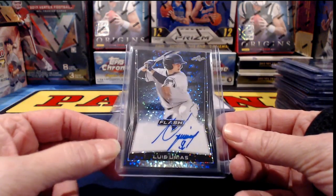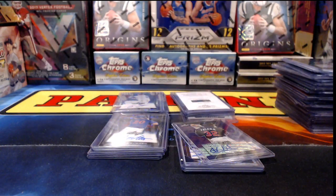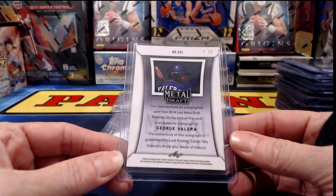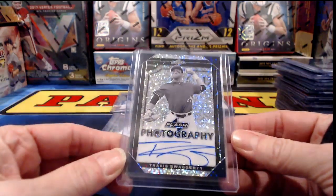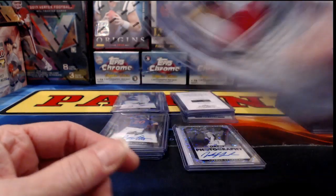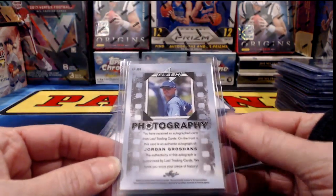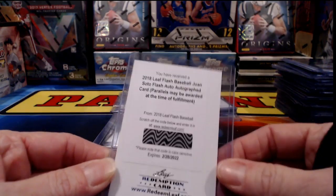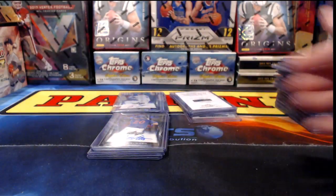Brady Singer for the Royals. Then you have Luis Urias, that is numbered to 50, and Urias, of course, is a Padre. Here's Valera, and Valera is out for the Indians. He's numbered to 15. Another nice low-numbered parallel. Travis Swaggerty, I like him. That is numbered to 50 for the Pittsburgh Pirates. Jordan Groshans. Jordan is unnumbered, but another hit for the Toronto Blue Jays. How about Juan Soto? Comes out to join the party for the Nationals.